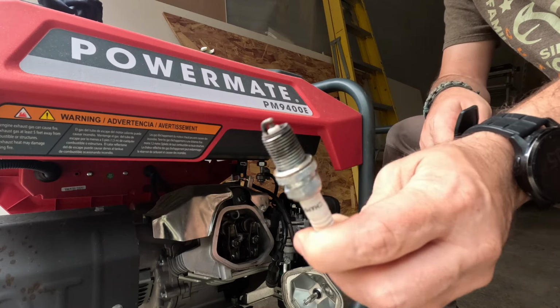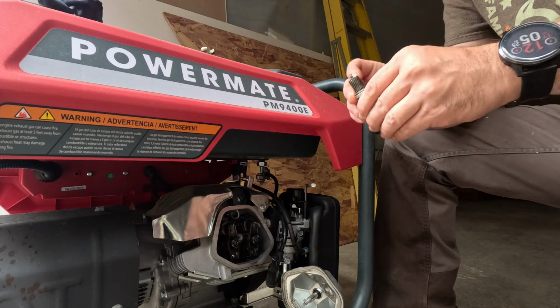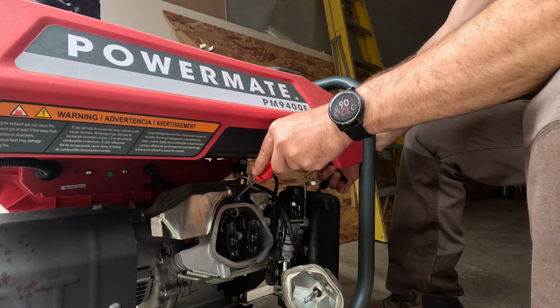Spark plug looks pretty new. I don't know if you can see it, but might have to clean her up a bit, but she doesn't look bad at all.